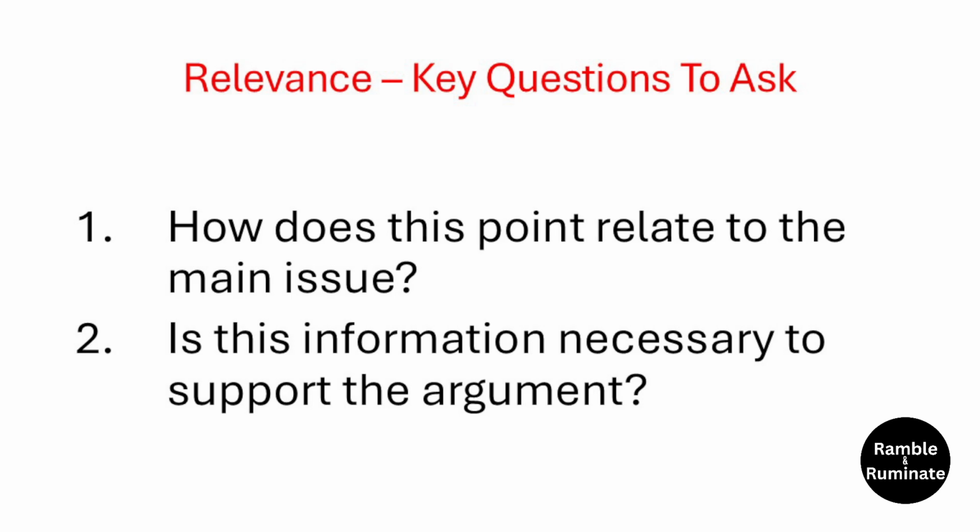We have, how does this point relate to the main issue, and is this information necessary to support the argument? These are questions that we would ask in order to ascertain the relevance of the point being made to the main issue.